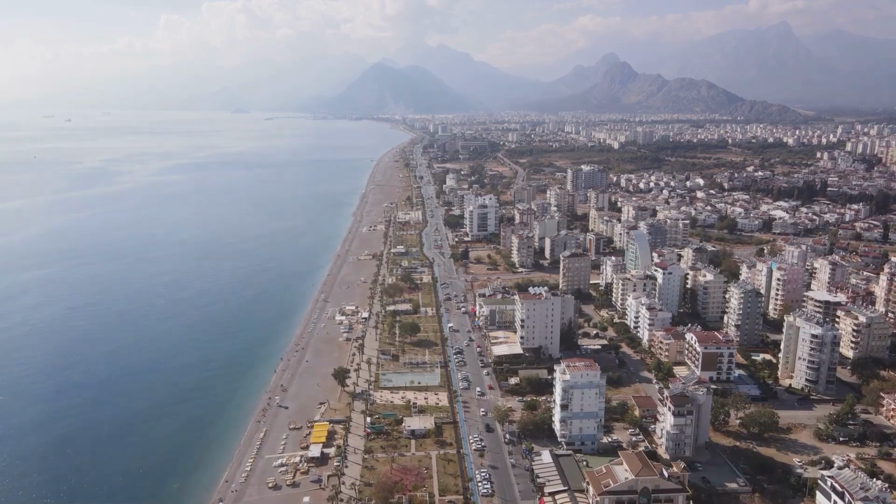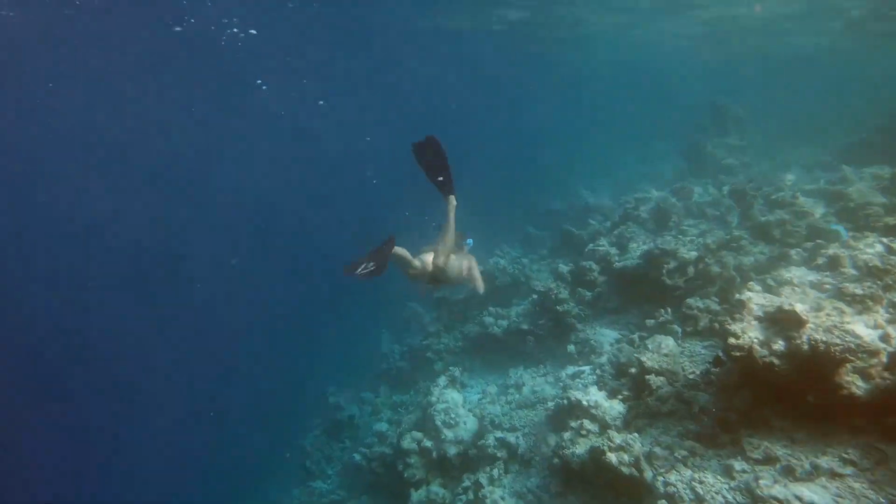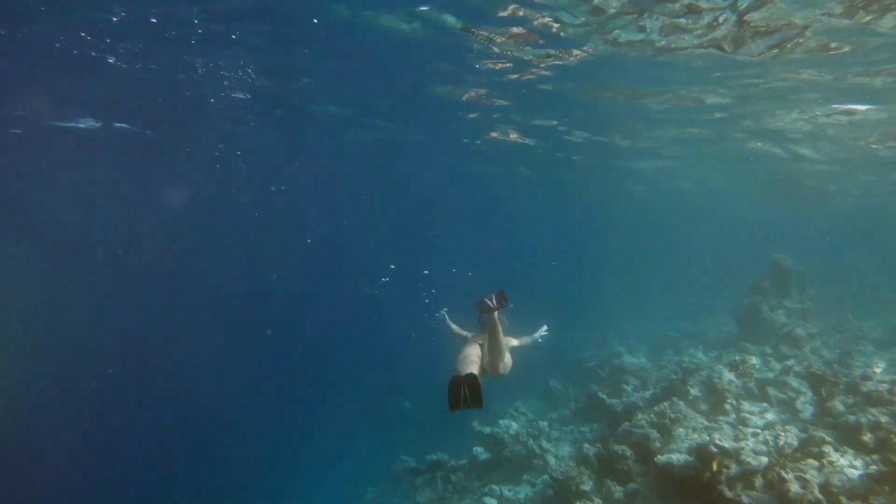Lara Beach is famous for its soft, golden sand that stretches for miles. The water is crystal clear, perfect for swimming, snorkeling, or just taking a refreshing dip.